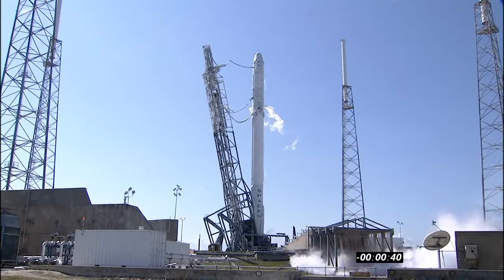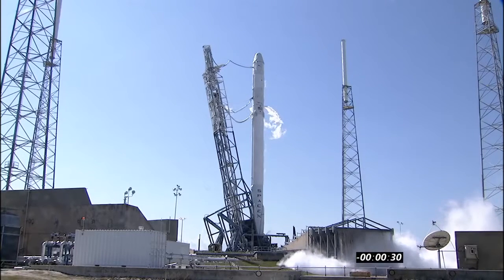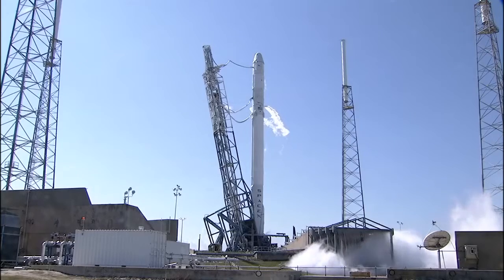The water deluge system beginning to operate. 36 seconds away from launch. T-minus 30. At T-minus 3 seconds, the engine controller commands the engine ignition sequence to start.